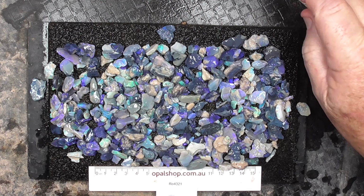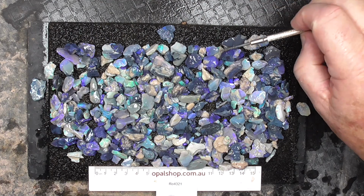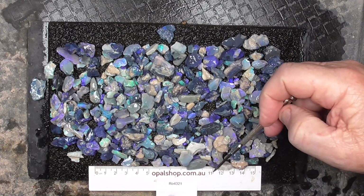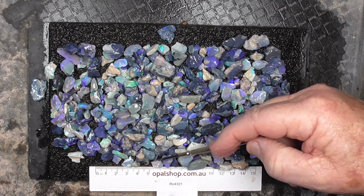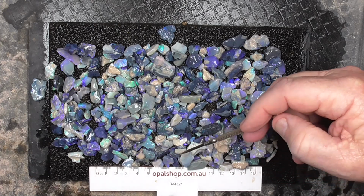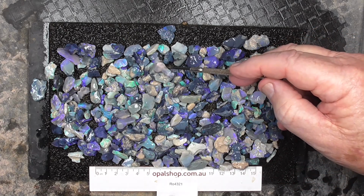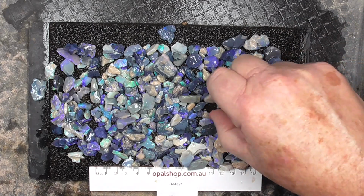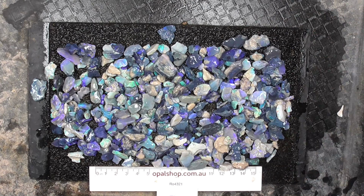Hey, here's a parcel of seam opal from Lightning Ridge. Unfortunately, most of the pieces are reasonably small. The rule's in millimetres, so a lot of them are under or around 10 mils long. There are a few larger pieces here, but it's a bit of a mixture. As you can see, a lot of it's nice and bright material.